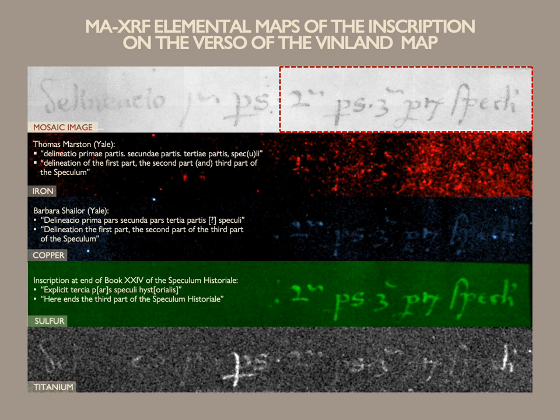A second titanium-containing ink was used to overwrite the original passage and add additional words. This new text, which roughly translates in tortured prose as "drawing first part, second part of the third part of the Speculum," could be viewed as an attempt to connect the map with the Speculum Historiale, a document whose medieval origin is unquestioned. An iron gall ink inscription at the end of the volume indicates that the last page corresponds to the end of the third part of the Speculum. Yale's copy consists of books 21 to 24, which is indeed the second half of the third volume of the Speculum.